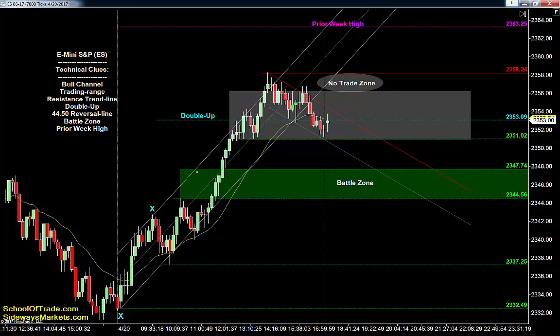I think this trend line's probably the big deal for tomorrow. We've got to get through that and then use it. At least that will allow us to buy low. I think another thing to consider here is that double up. I have to say, I was on the fence as far as what was more actionable here going into tomorrow's session.